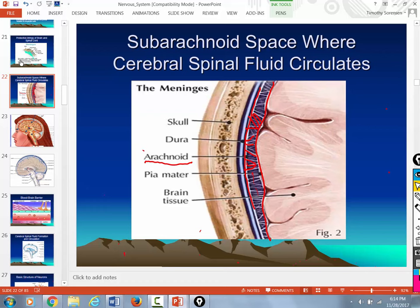Okay, now watch. Directly below the arachnoid mater and above the pia is the subarachnoid space. Very important. And the subarachnoid space, I'm coloring in yellow and trying to stay within the lines. That subarachnoid space is where cerebral spinal fluid circulates. Who's got me? Who's following this?